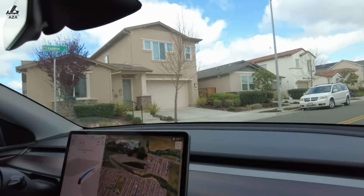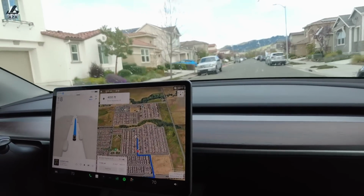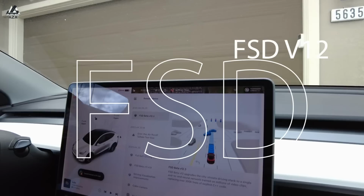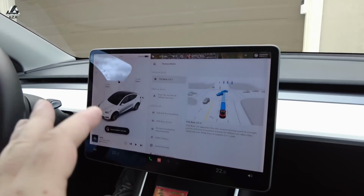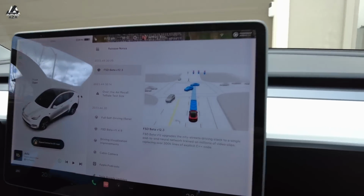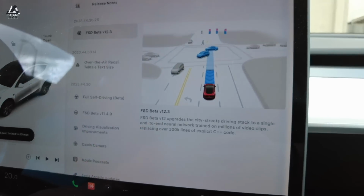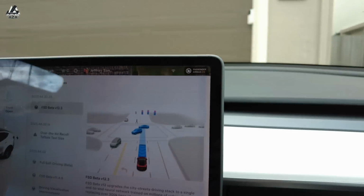Exactly. You never know. Okay, so 11 dot. That was a little awkward, that turn. Awfully good. We're in a different car now, obviously, white interior. So we've got the beta 12.3 update, just received. We haven't driven on it at all yet. Not on this car.